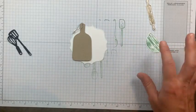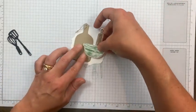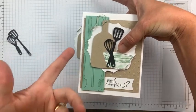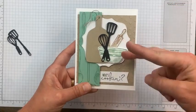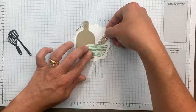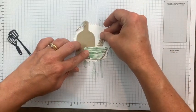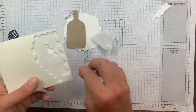Let's see here. What do I want to do next? I think I'm going to adhere my rolling pin. Okay, so truth, my rolling pin was a last minute decision. I had all that, and I had this negative white space here, and I needed to fill it. I was going to put the sentiment there, but didn't quite like the way that looked. So the rolling pin, literally, I chopped off the bottom of it and stuck it in. I may cut it still because it's a little long on the bottom. Give it a little bit of a haircut. No one will know. Maybe I will do that at the end again so that I can get the placement exactly where I want it to go.